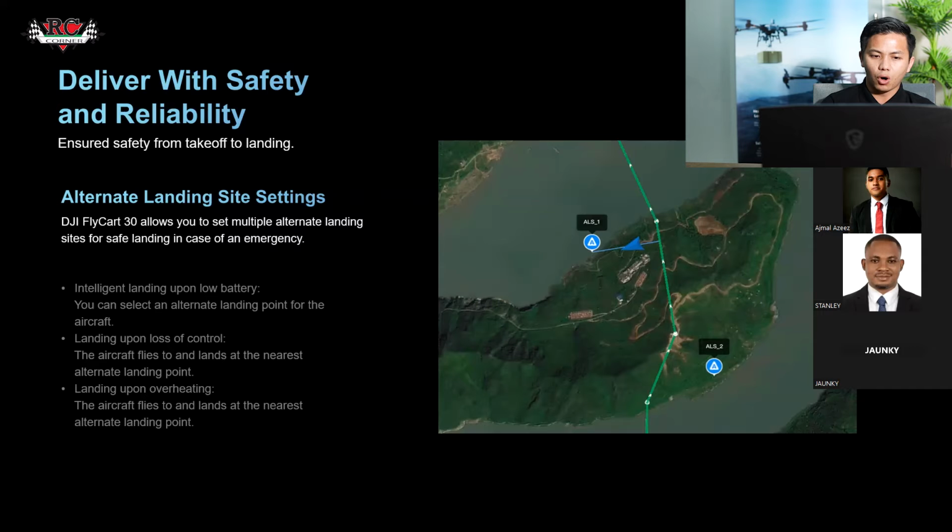It will have automatic management of alternative landing points. Also, in case of too much overheating, it will go to the alternative landing points, the nearest landing points according to your plans. Anyhow, you need to make sure of the landing and takeoff safety before you start your operation. But if there is some issue, it will choose the nearest landing point for safety.